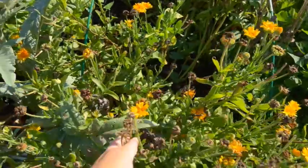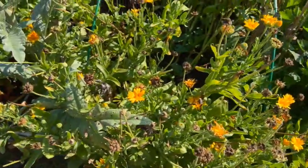Now that it's cooled off a little bit, I can come out earlier in the mornings now and take care of some of the stuff that I've been putting off, because I refuse to come out in the 90-degree weather and garden. It's just a little too hot for me. So I'll show you what I mean. Some stuff needs done, especially in this bed here. Calendula. This whole plant just needs to be pulled.